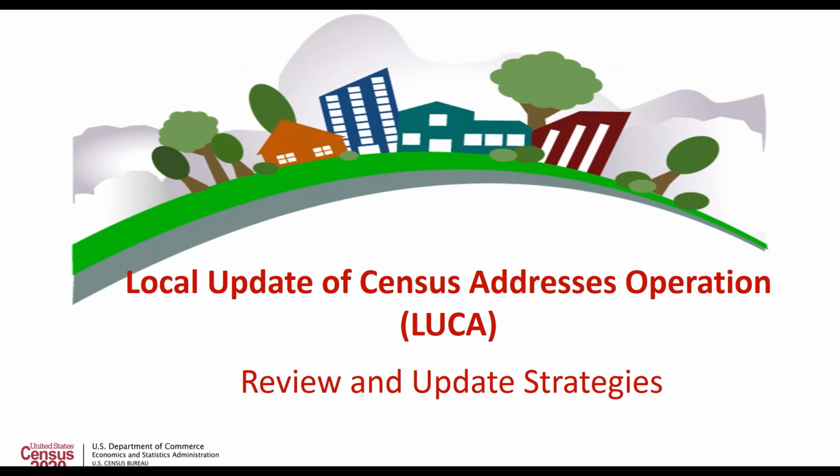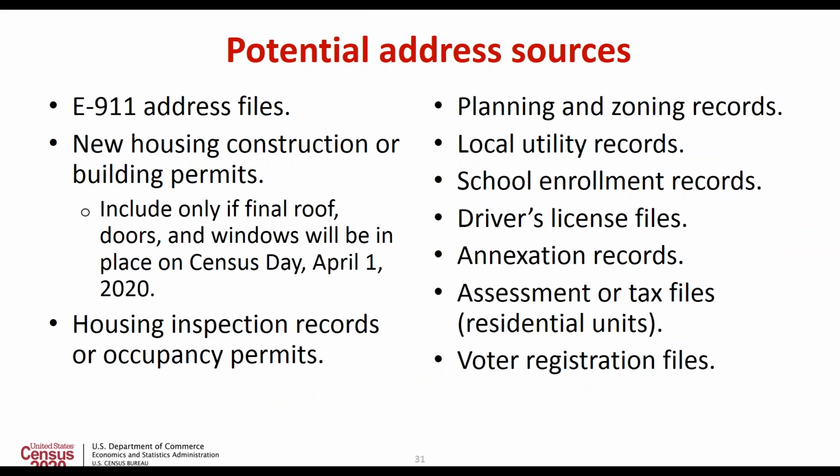Okay, so finally, I'm going to go through some review and update strategies. A lot of this we've already discussed. Most towns do not have a residential address list already compiled with the addresses that Census is looking for per se, but there are a lot of sources that are available, and they all have strengths and weaknesses associated with them. So the E911 address files are excellent. They're very, very excellent, especially since they have latitude and longitude coordinates associated with them.